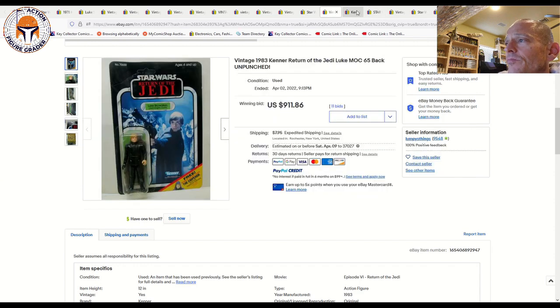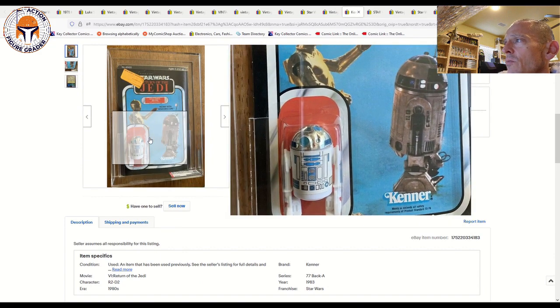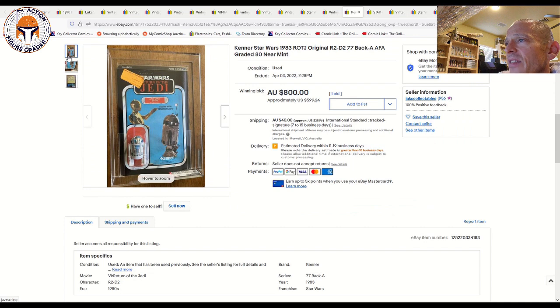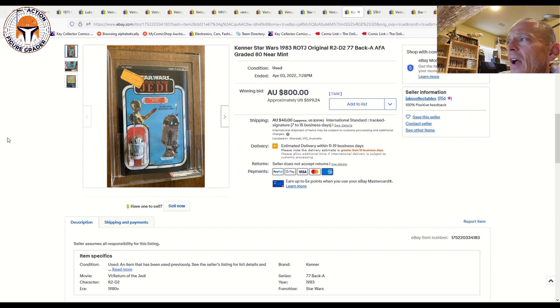Wow, big number. Here was a beautiful 77 back A R2-D2. It was listed as a yellowed blister. I don't know why. It looks clear as day to me, but what do I know? I'm just really surprised it has a yellow designation on the label. But anyways, it was graded 80, 80, 80, 85 were the sub scores. 77 back A R2-D2 sensor scope. That sold for $599 plus shipping.